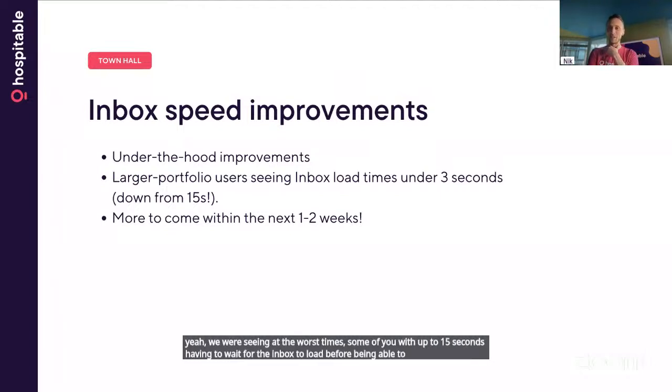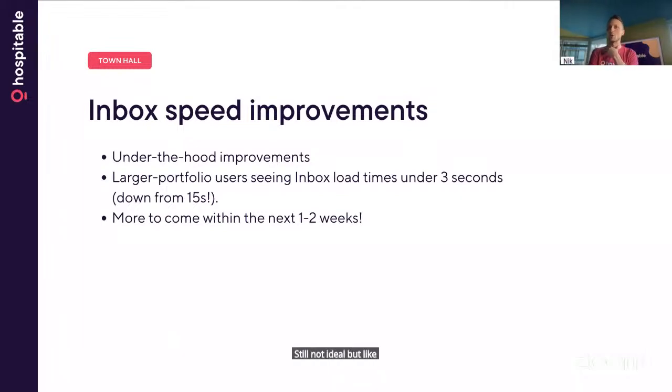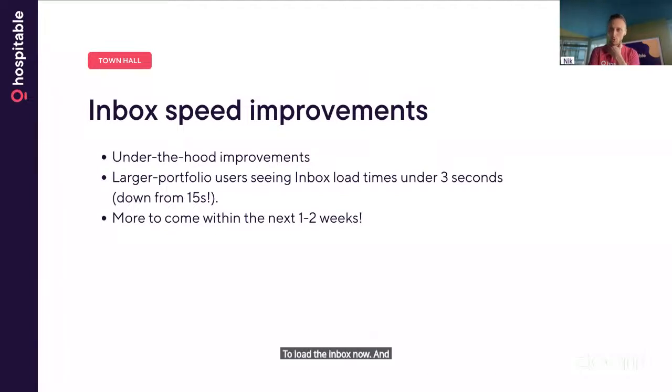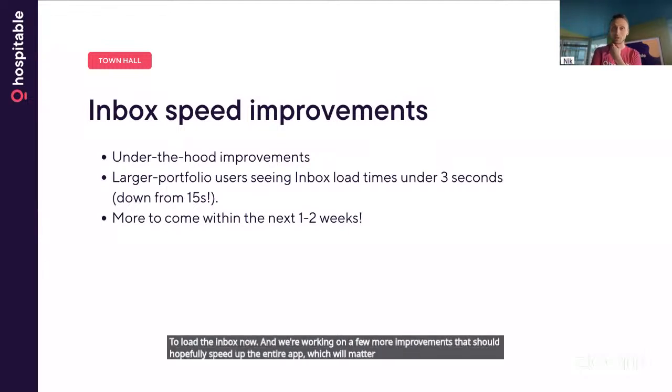We've brought that down significantly. Still not ideal, but for the vast majority of cases, it should take no more than 3 seconds. And again, in most cases, way less than a second to load the inbox now. And we're working on a few more improvements that should hopefully speed up the entire app, which will matter particularly for those of you who will be using the app on your mobile phone rather than the desktop, because that can be a particularly painful experience if things slow down. So look forward to some more improvements in the coming week or two.